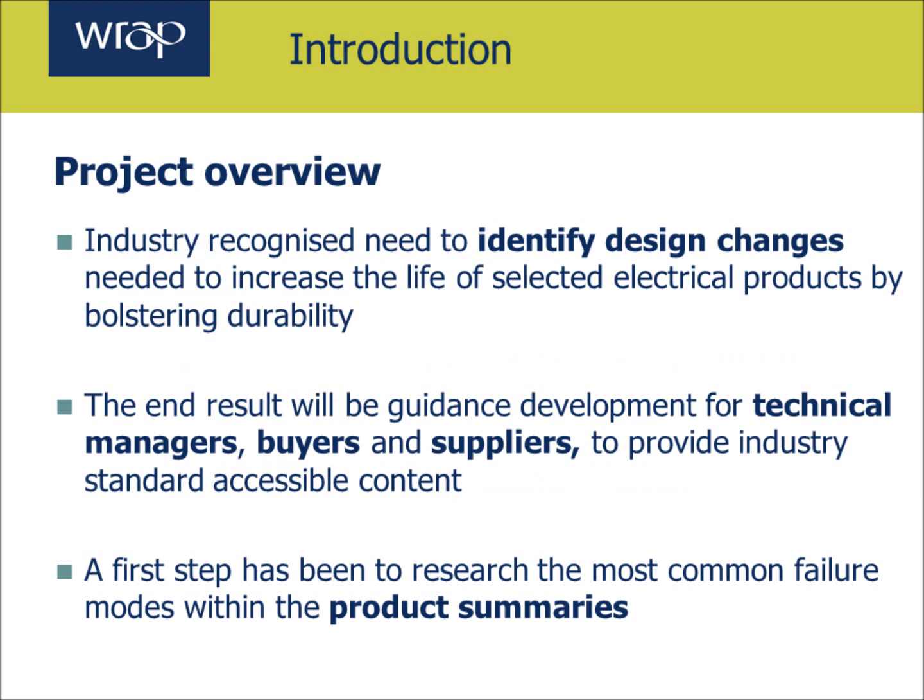Through RAP's Electronic Products Pathfinder Group, industry recognised a need to identify design changes needed to increase the life of selected electrical products by bolstering durability. The end result will be guidance development for technical managers, buyers and suppliers to provide industry standard accessible content. A first step has been to research the most common failure modes within the product summaries, which provide a first step towards the development of more detailed guidance documents.